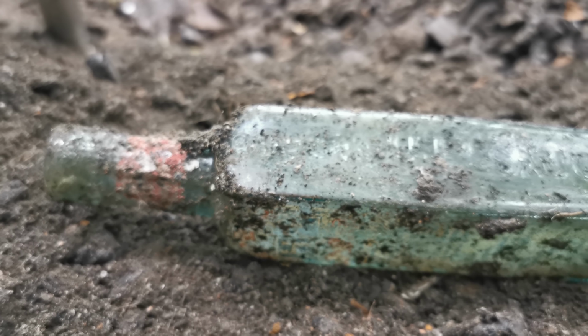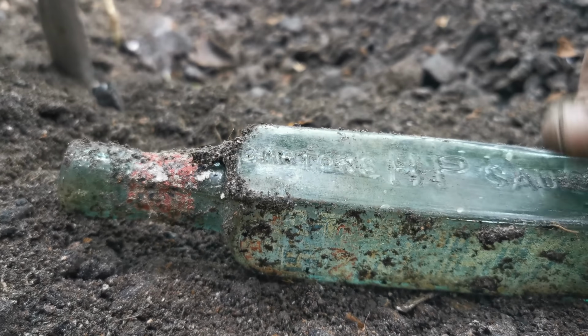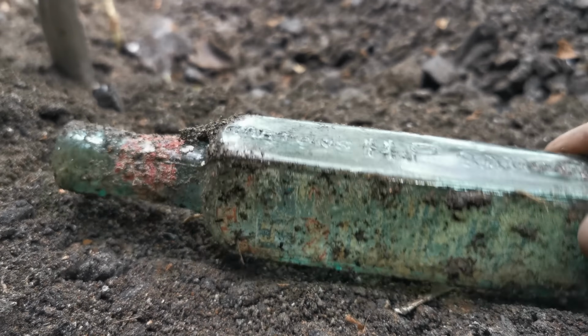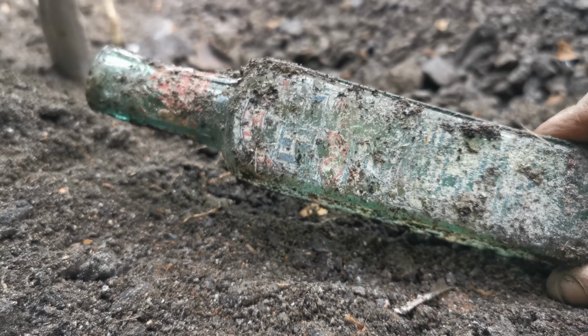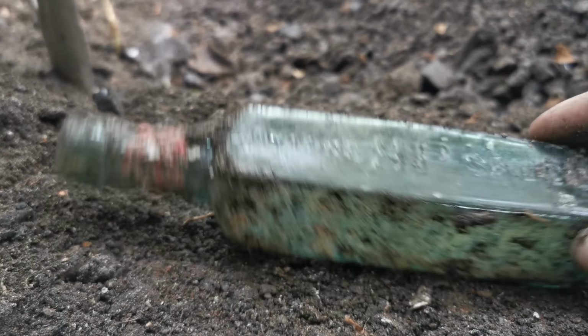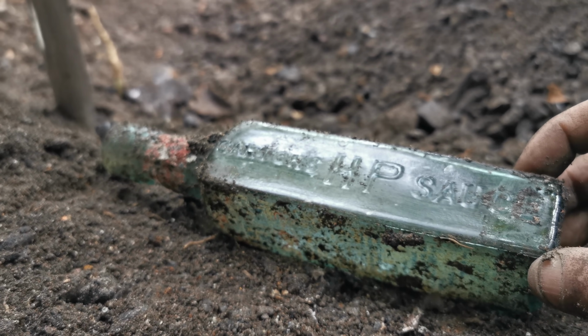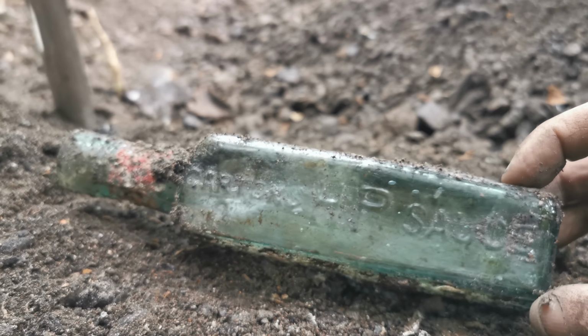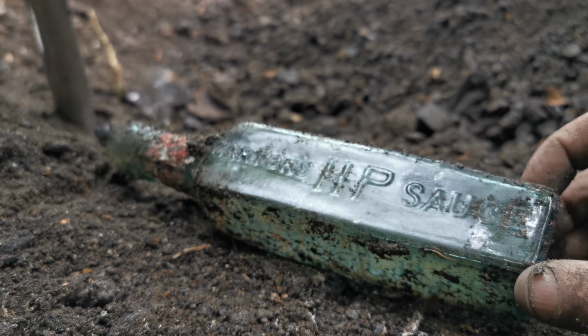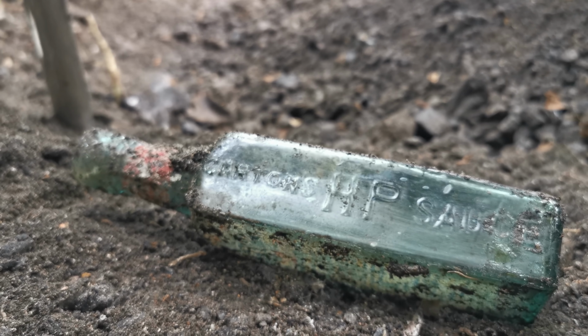Just had a HP sauce. Always nice. This one's a bit too far gone to be able to see anything on the label. Sometimes a bit better than that. But yeah, things are starting to come out, but very, very slowly. But I'm getting that deep now. It's getting a bit dangerous again, especially on my own. So, yeah, another beer, another bottle anyway.